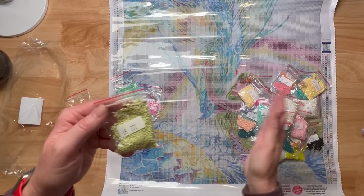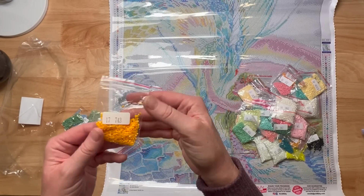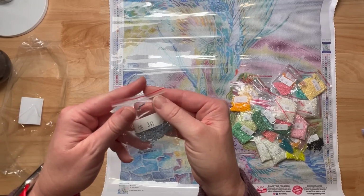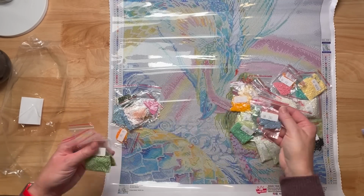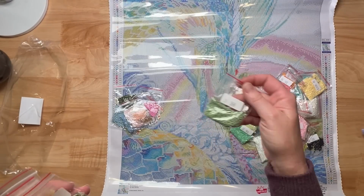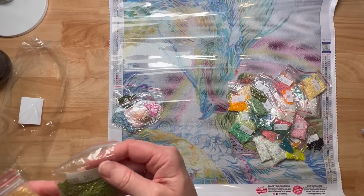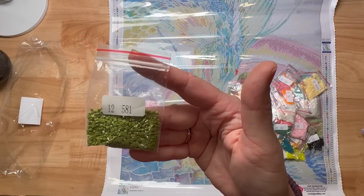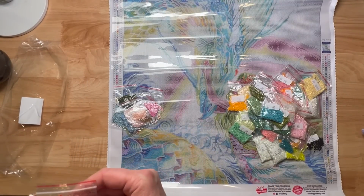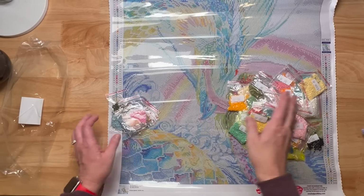964, 772, 954, oh, I like this one, 743, let's see, 320, 341. Let me just grab these in my hand real quick. 741, 368, 580. Y'all let me know down in the comments if you have a favorite DMC and if I've shown it so far. 581. I don't know if I have a favorite. I'm looking for one. 597. So be sure and let me know. 720. Ooh, 727. I'm a sucker for yellows and greens.